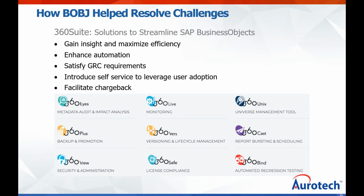Absolutely. Thanks, Nathan. And I think those are the gaps that 360 really helped bridge at FDA. For the longest time, and I have a few use cases in the slides ahead, but I want to just give a preview of how 360 really helped us resolve some of the challenges when it comes to monitoring, auditing, and also chargeback. At FDA, we have about 8,000 active users, and we have 10 different centers with 500,000 reports and about 300 universes.